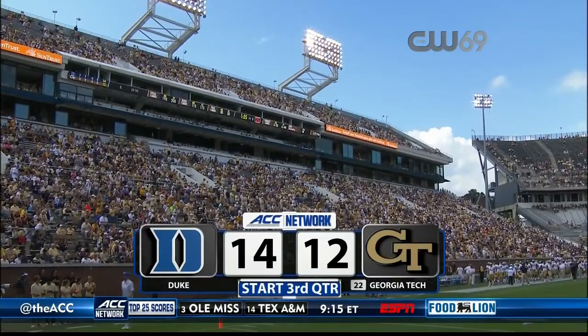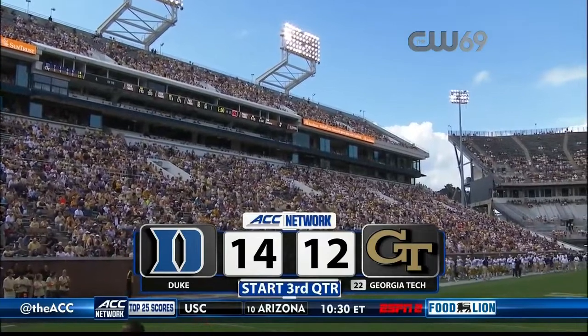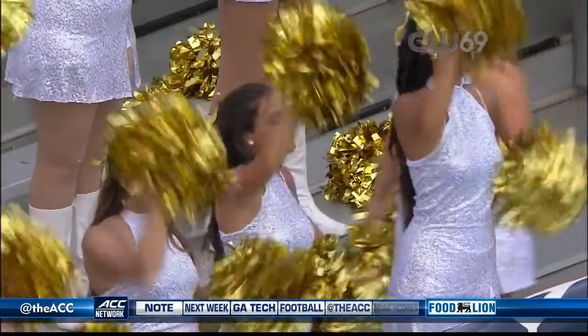All right. Let's send it back to the studio with Tom and Tommy. With Bobby Dodd. All right, fellas, thank you very much back here at Bobby Dodd Stadium as we prepare to start the second half. Your key early on is what?